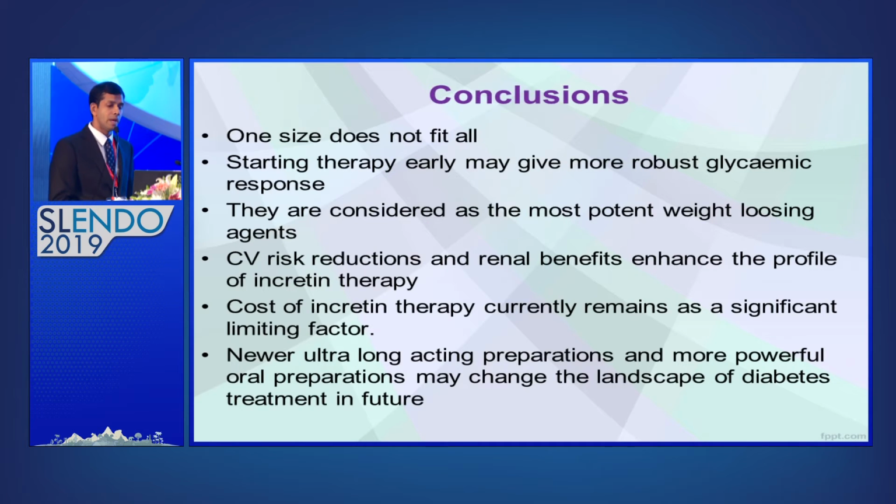At the moment, cost remains a more significant barrier for these therapies, but with the patents expiring for some of the earlier agents, prices are expected to come down, and they are definitely going to be a better option in future. And we know that the newer long-acting preparations and more powerful oral preparations are being developed. So I'm sure in future we have to keep an eye. They are definitely going to change the landscape of diabetes treatment in future.